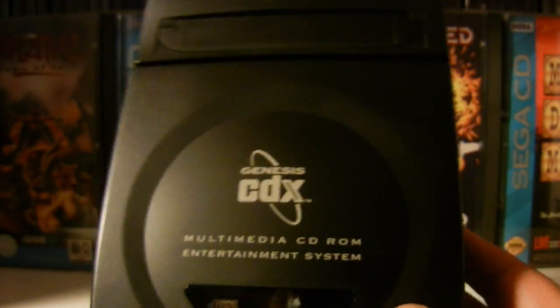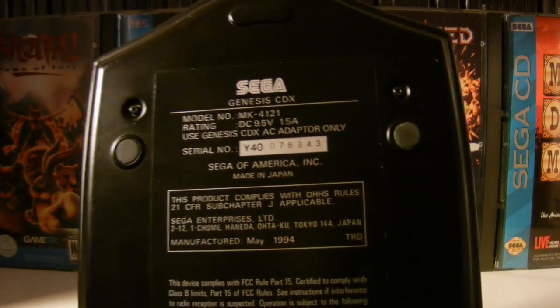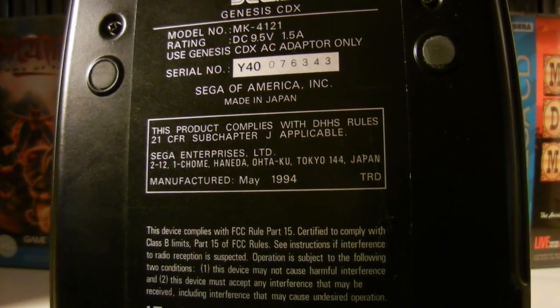As you can see, it's in pretty good cosmetic condition. It is almost 20 years old. Now on the bottom, we have all the information. This was manufactured in May 1994.